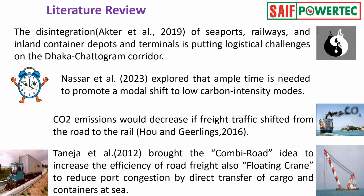Similarly, Nasser et al. explored that ample time is needed to promote a modal shift to low carbon intensity modes. That is, on the Dhaka-Chittagong highway, 20,000 vehicles are moving, but it is not possible to shift or convert them immediately, as certainly it takes time. We need ample time to convert this. And CO2 emissions would decrease if freight traffic shifted from road to rail. So the universal truth is that modal shift is important, but it must be from road to rail or other modes.